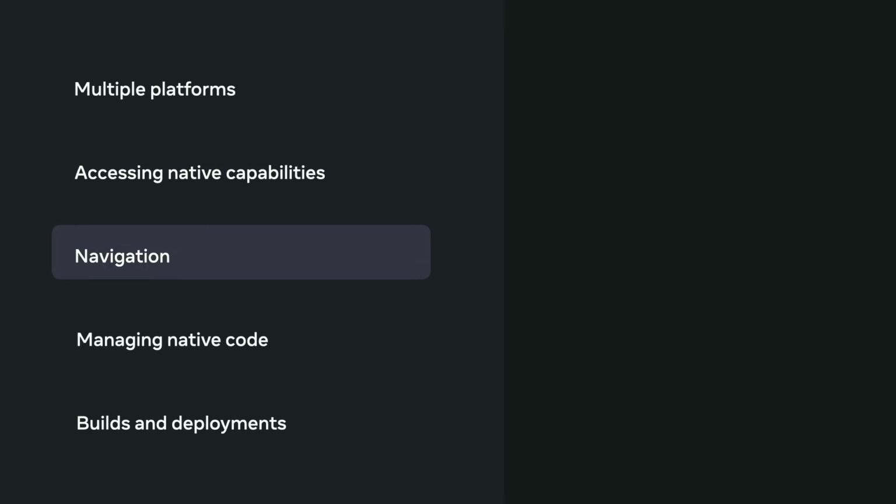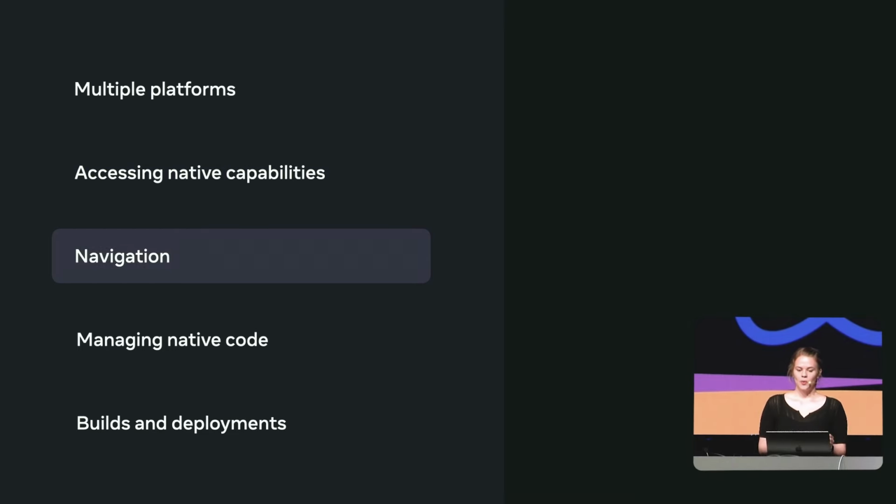Next on our list is navigation. On the web, you might be used to building your own navigation UIs from scratch. On mobile, users have certain expectations about how the navigation should work. There's a lot of subtle behavior that makes building your own UI completely from scratch a very difficult challenge and something you're likely to get wrong. Let me show you what I mean.